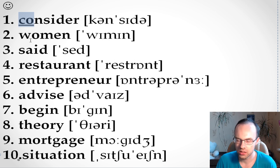How will you say it? Women. So we say "woman" if it's one, and if it's more than one, we say "women". Look: women. And here, so we have consider, not "consider". Okay, the next word.